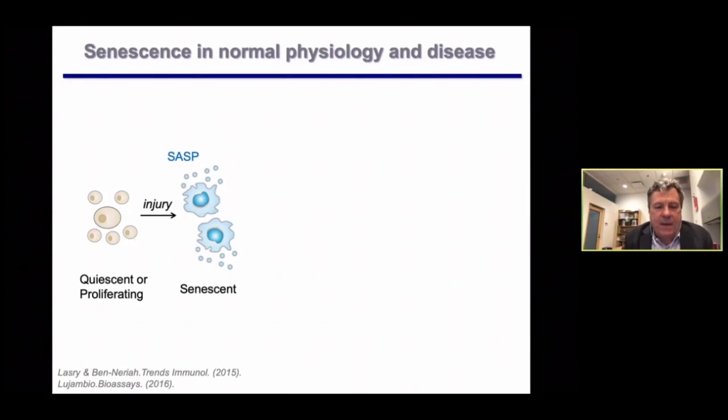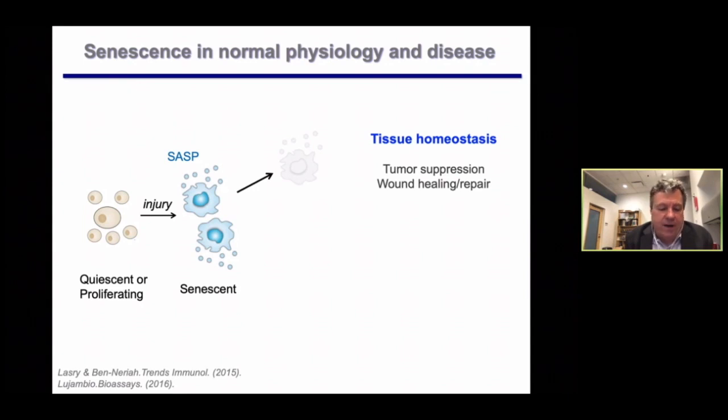And so again, many people have been interested in studying the role of senescence in tissues. I mean, we're learning a lot about where this process can contribute. So again, if cells are damaged or acquire oncogenic events, types of injury, they can undergo senescence, leading to arrest and the SASP. And if that leads to immune surveillance, those senescent cells are cleared. And we think that's important for tumor suppression, and again, in wound healing or various types of regenerative programs.